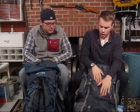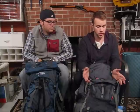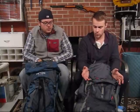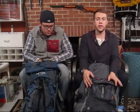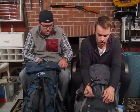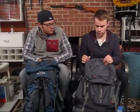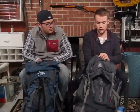How much was yours? My pack I bought off of Amazon.com. It was $100. This pack was a little bit more. It was $200, but it was on sale, so it was $140, which is actually a really good price for a Kelty. This has yet to be used in a backpacking environment, so we're going to see how it is. But I have a feeling it's going to work great because Kelties are known for their quality.